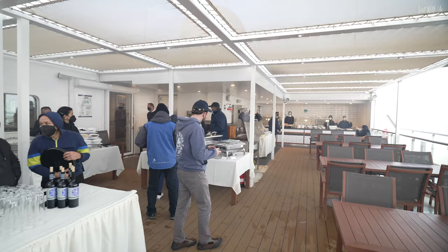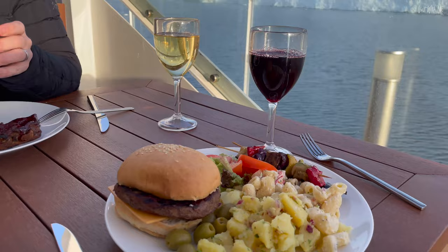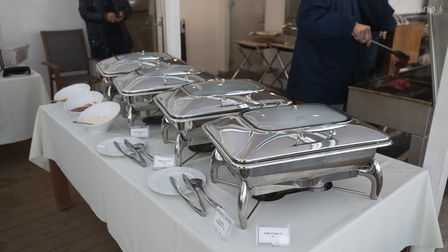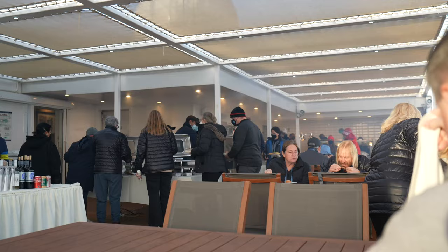In the early evening, the weather was so good, we headed to Deck 8 for a polar barbecue. As we slowly sailed north through the Neumayer Channel, we feasted on ribs, burgers, salads, crumble and toasty hot mulled wine. We needed that. Despite the sunshine, it was freezing.